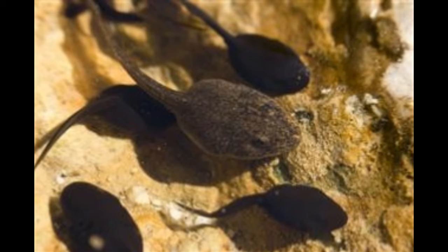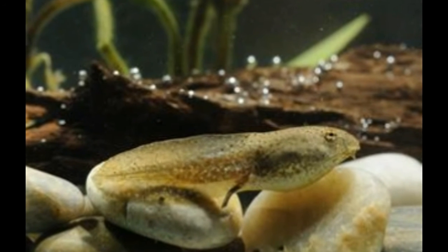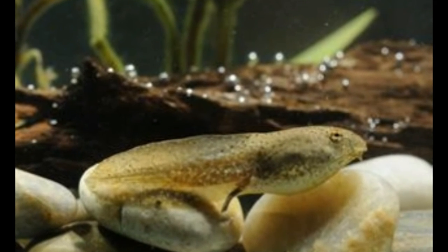When the hind legs of tadpoles emerge, they become carnivores within a short period of time. If there are no sufficient insects, larvae, microbes or other small animals in the water, then they may turn to cannibalism and eat each other.